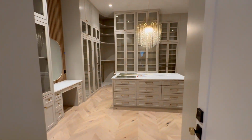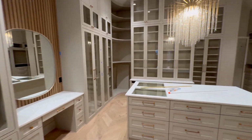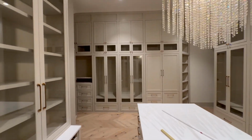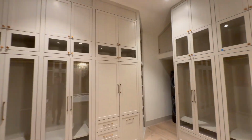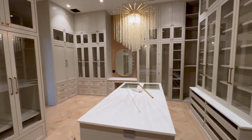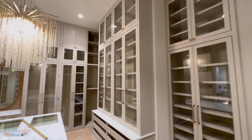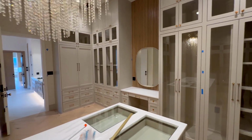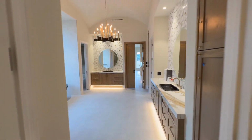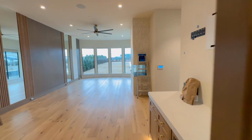And her closet, y'all. Holy smokes, one of the best closets I've seen. That is beautiful, y'all. And the washer and dryer over there. There is a ton of room in this closet. Fully custom. Jewelry drawers, makeup area. And let's head back out to the main area.